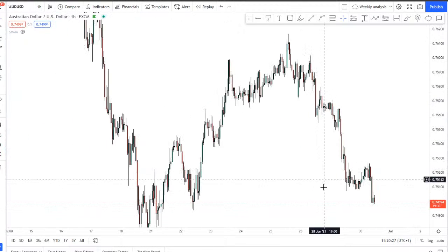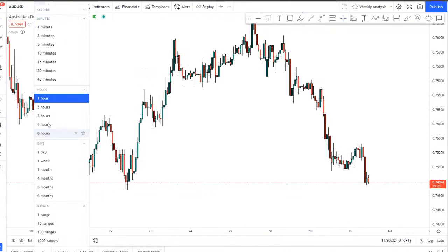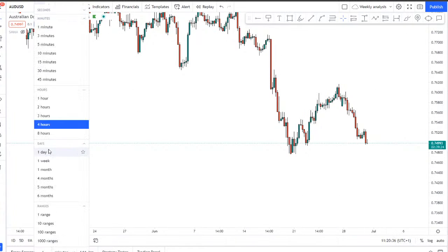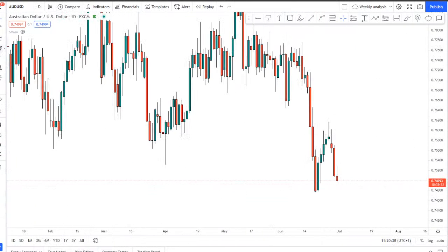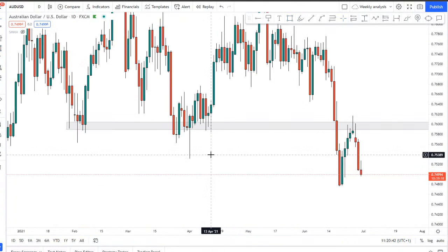AUDUSD, exact same thing there as well, looking bearish here. This one very, very bearish. You can see we did reject that daily area there. Our prior support now turned resistance, so that is the area I was looking at in my weekly analysis video, and then we rejected that as resistance, and now we're falling to the downside. So it looks like AUDUSD back at lows, I think, by the end of the week. And then maybe we might be seeing more continuation past that.